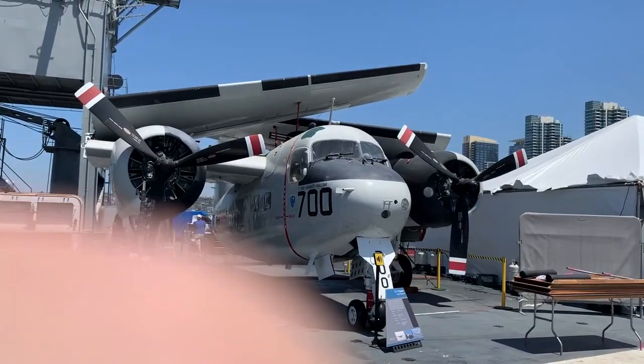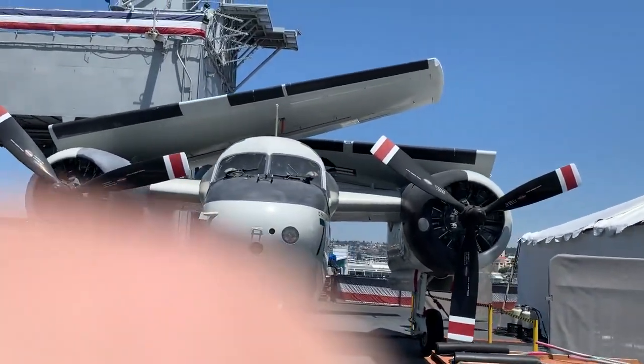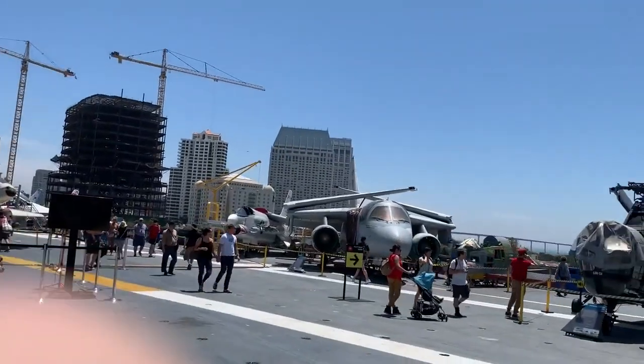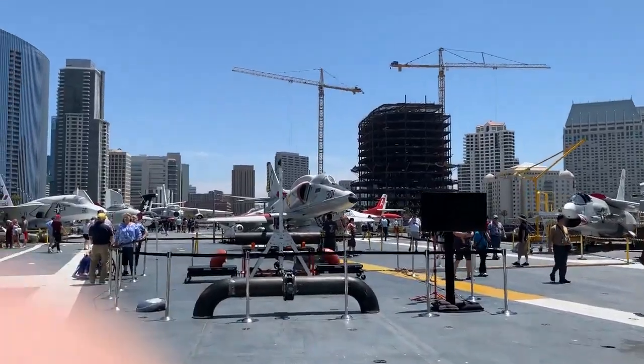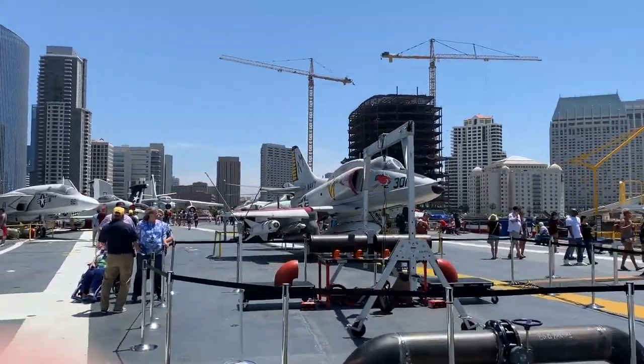What's this guy? C-1 Trader cargo transport. This is probably the guy that flies on and off the deck to bring provisions aboard would be my guess. Here's that beautiful Skyhawk again.